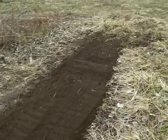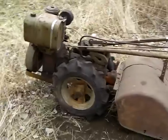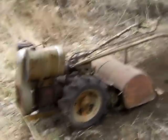That is one beast of a tiller. Runs like a Swiss watch.